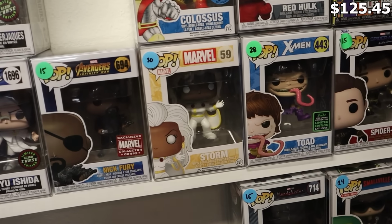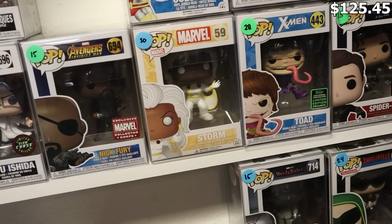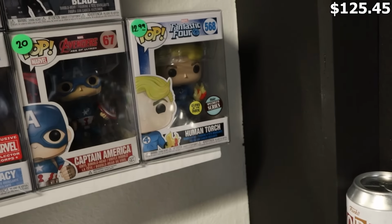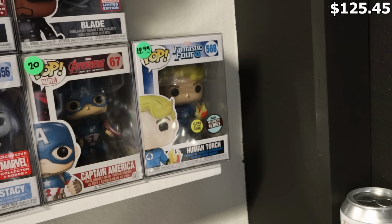Ooh, the old X-Men Pops are definitely getting harder to find, guys, like the yellow box variants of ones. That's a really cool one with Storm. And speaking of other Marvel Pops that you should be on the lookout for, guys, Fantastic Fours, definitely some popular ones that are going up.